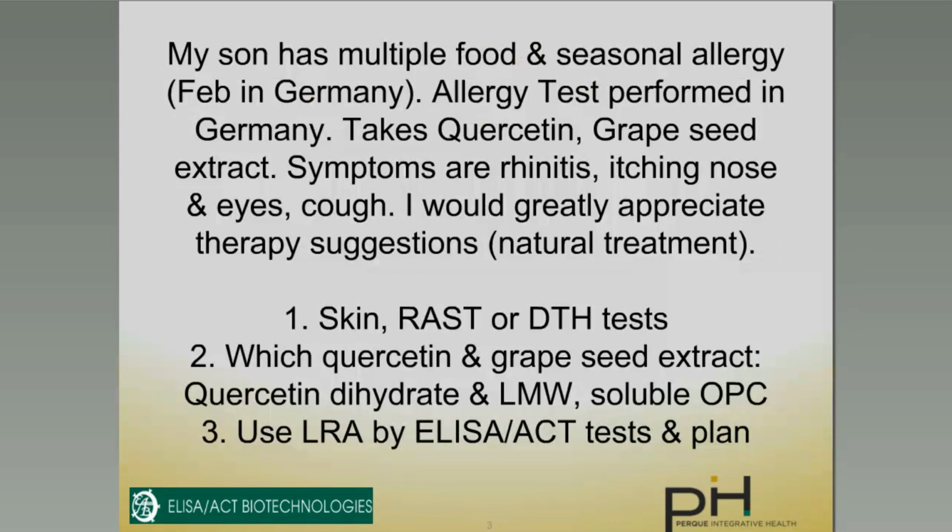Well, let's look at some questions that colleagues have, and let's see if we can address some of these concerns and issues. First is from a colleague who has a son with multiple food and seasonal allergies, most recently an outbreak in February in Germany. Allergy tests were performed there. The youngster takes quercetin and grapeseed extract, but still has symptoms of rhinitis, itchy nose, eyes, and cough, and would greatly appreciate any therapy suggestions or treatments that make sense.